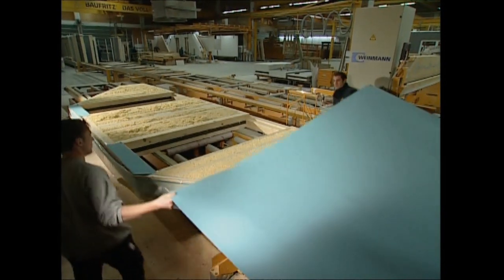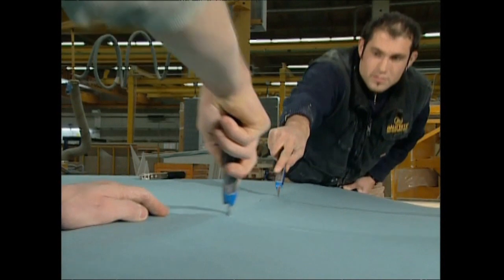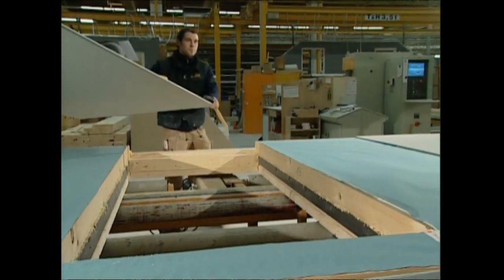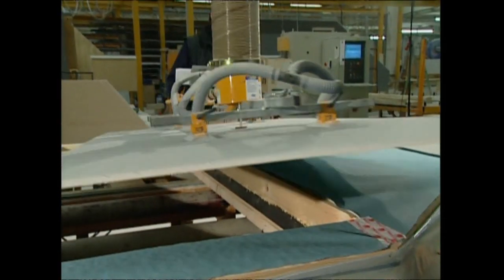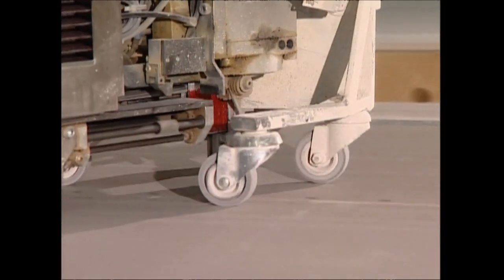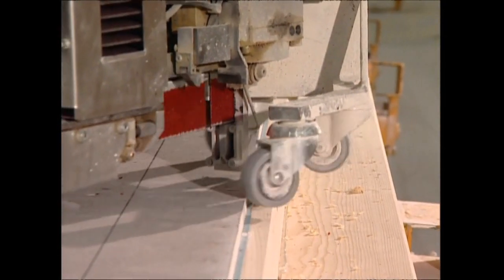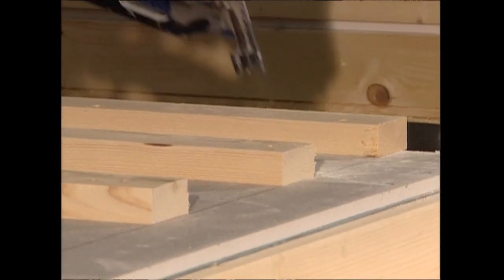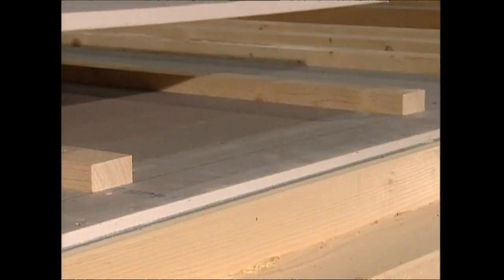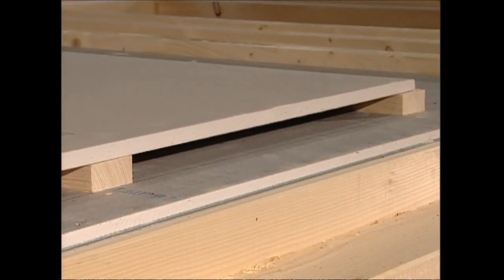Next, they fix a layer of cardboard onto the frame to seal in the layer of insulation. A plasterboard is pasted on top of that, and after, it's cut down to size. It's fixed into place by a very odd-looking gadget, a stapler on wheels. Next, a row of slats is attached which creates a cavity to house the electrical cables. A second plasterboard completes the wall, which is now 30 centimeters thick.